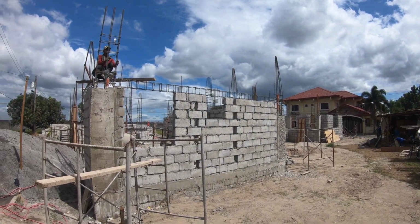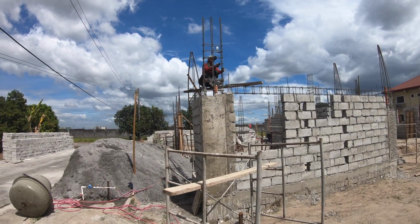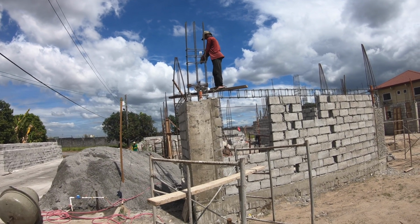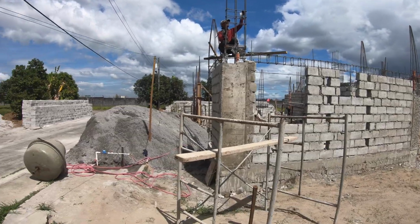Alright, it's after lunch. Let's go take a look around the site real quick and see what everybody's working on. First off the bat, you got Mr. Manny up here. He's putting on the additional stirrups so we can go up to the roof level. Let's walk around and look at some more.